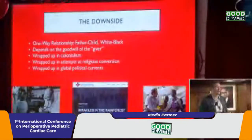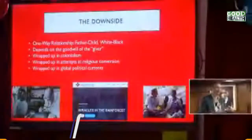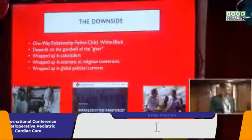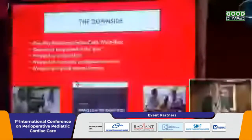It's also wrapped up in colonialism. So with the conquering people come the people who are going to serve you as well. So those two things are interlinked. There's a lot of relationship between medical missions and attempts at religious conversion.